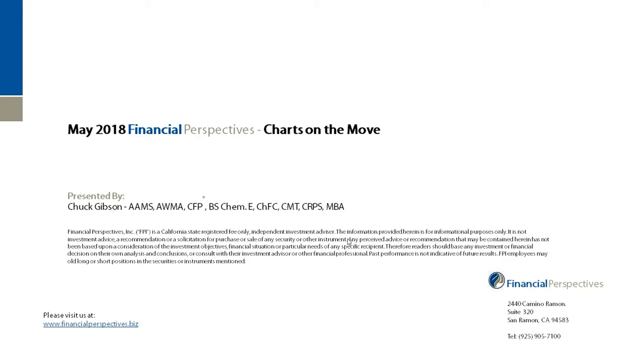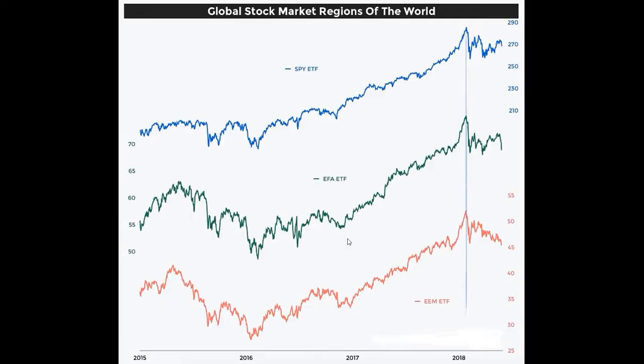So let's get started. My first chart is a 3-year look at the 3 major global equity markets. The top blue line is a measure of the US stock market. The middle green line is Europe, the Far East, Australia, Asia. And the bottom red line is the emerging markets. What's interesting to note is that global stock markets all peaked on the same day. It goes to show global diversification turned out to be of no value, which is what you tend to see during declines. All markets are interconnected.